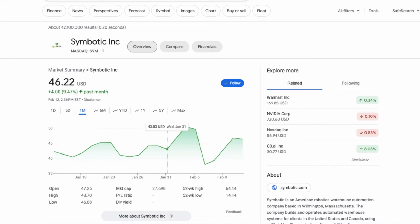And while long term I am still bullish on this company, short term I think there are some potentially big issues emerging. And so let's just get right into it. Let's start with the valuation.